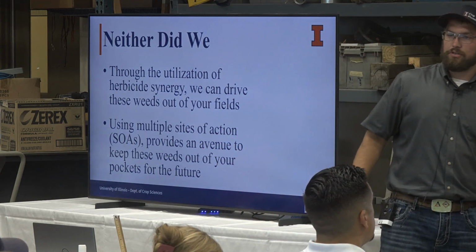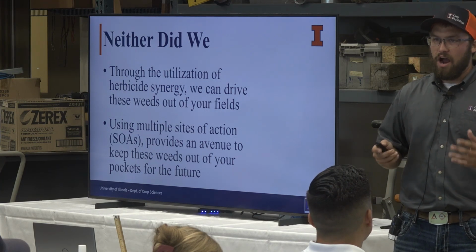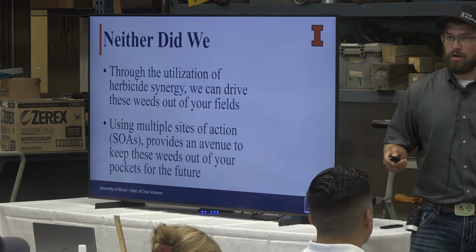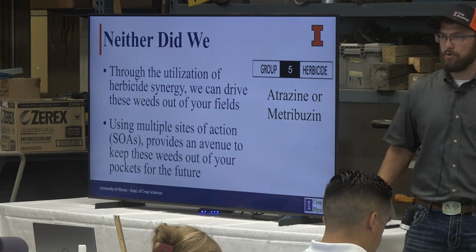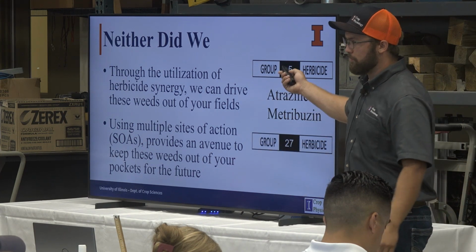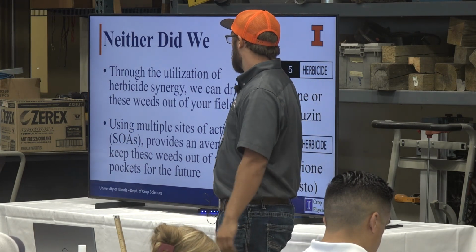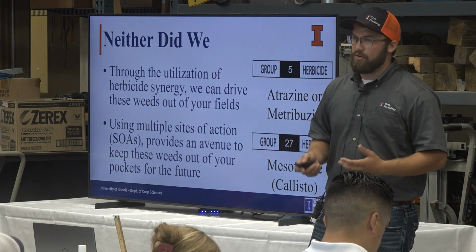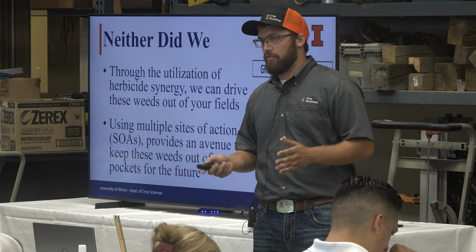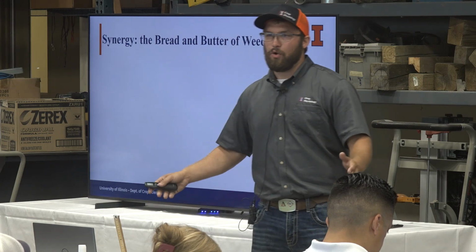Through the utilization of herbicide synergies, we can drive these weeds out of your fields through the use of group 5 herbicides like atrazine or metribuzin, and combine that with group 27 herbicides like mesotrione or Callisto. Using these multiple sites of action provides an avenue to keep these weeds out of your fields for the future years. So let's get to it.